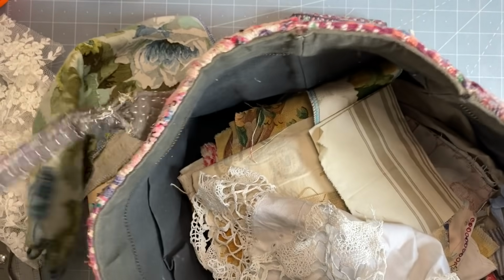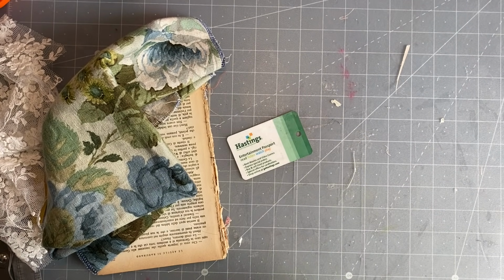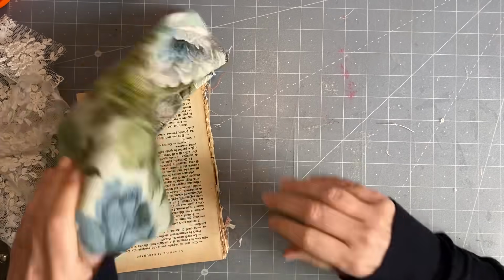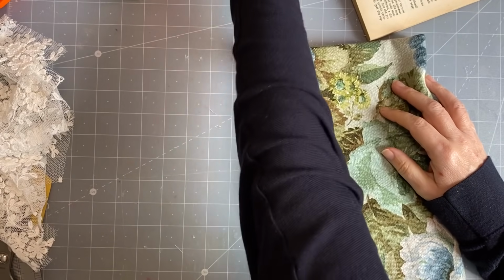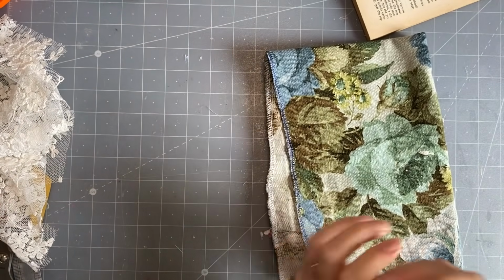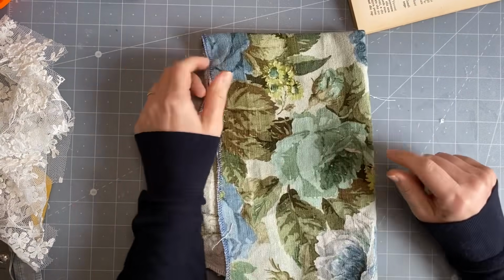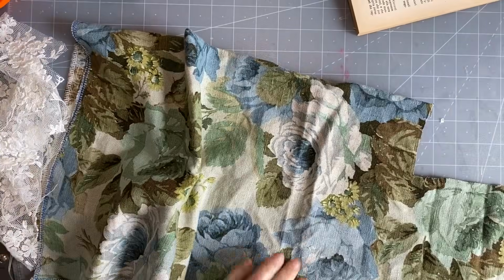Right. Okay, so I've got to do something with this, guys. I have no idea. It gives me anxiety when I don't know what I want to do, but I just thought I'd turn the camera on and go for it, really. I'll just put those away. I did those yesterday. Put those over there. I just don't know. This is beautiful. This is a piece of Sanderson fabric. I really love it.